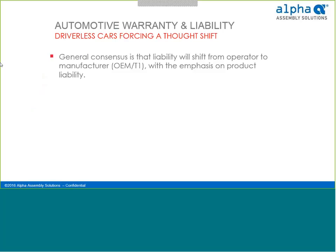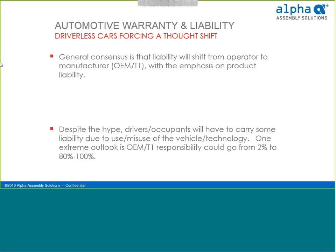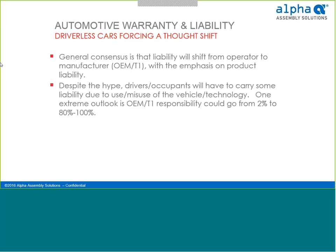There's a growing general consensus that liability will shift from the operator, me or you driving your car, to the manufacturer, with that emphasis on product liability. And this is really interesting because the focus on system reliability and hardware reliability really comes to the top of the tree again.